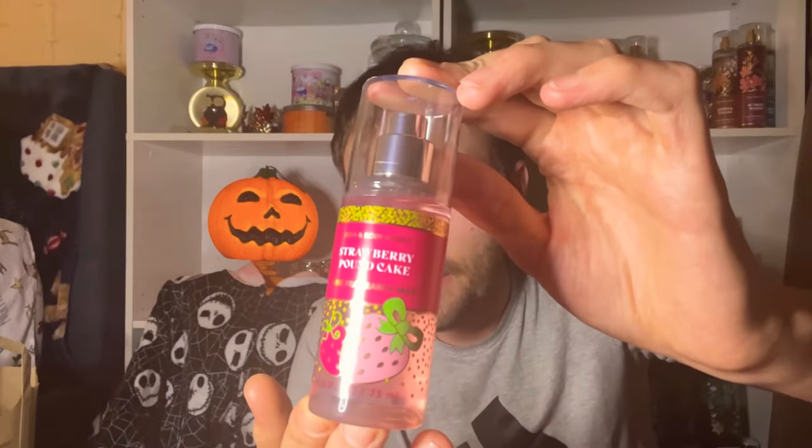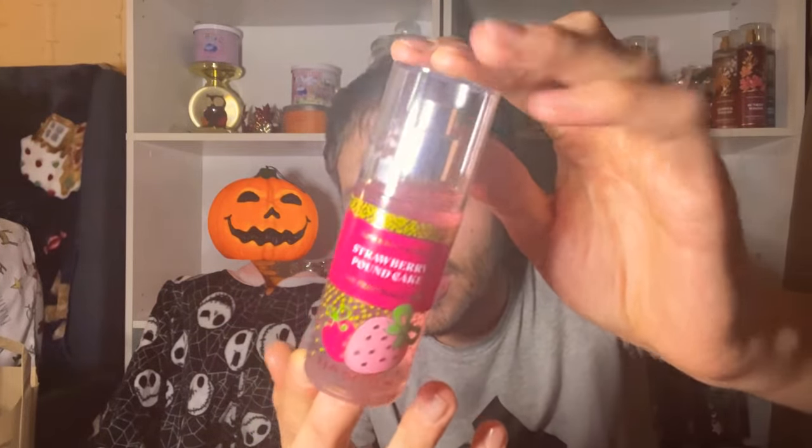That is good. Oh yeah, I'm getting that strawberry. I'm getting whipped cream. I'm getting vanilla pound cake. Yes! The strawberry pound cake is definitely strong this year, you guys, in the Christmas packaging.